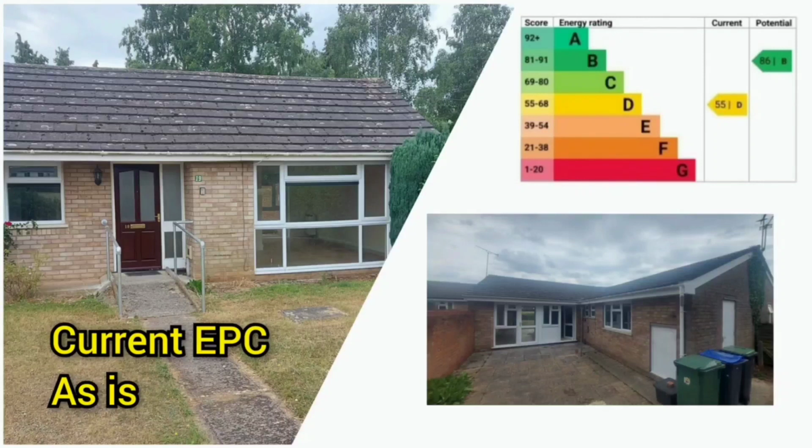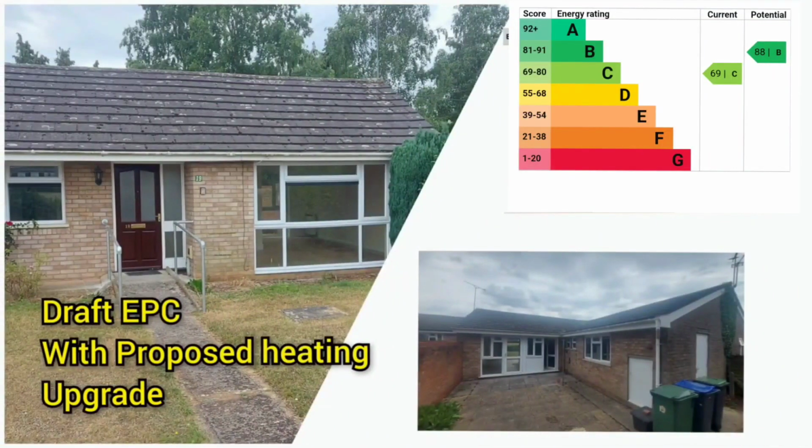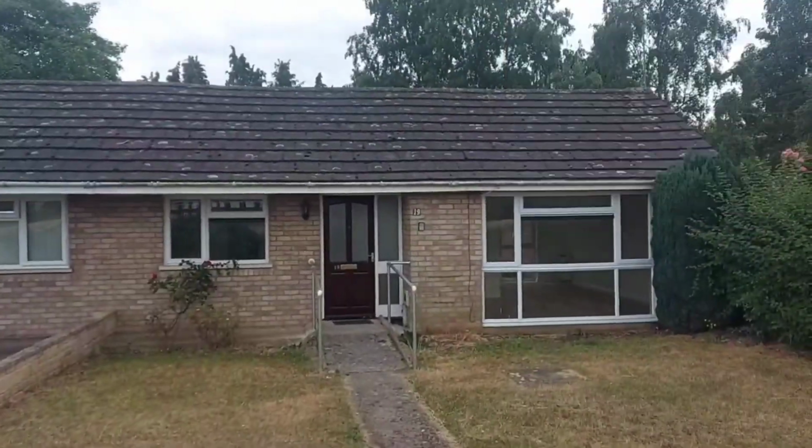Welcome to my video. We're trying to improve the EPC score on this property by doing a night storage heater upgrade. It currently scores D55, and by changing the storage heaters to Dimplex Quantums, that will raise the score to C69. So this video is focusing on the night storage heater upgrade and trying to get to C69, improving the score.